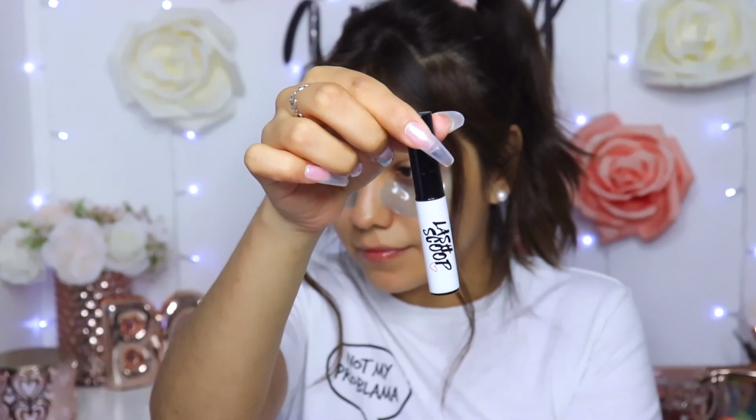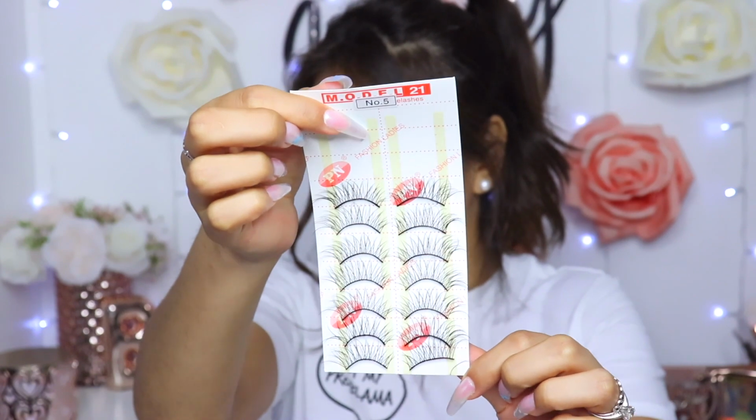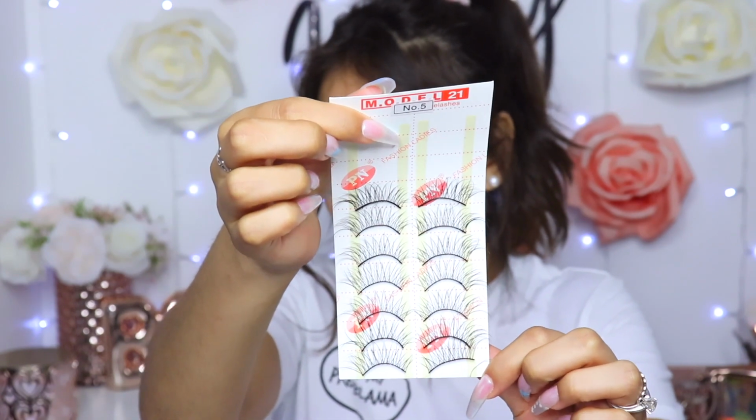So the next thing that we're gonna do, I'm gonna grab my lash adhesive. This is the LashScoop Lash Adhesive in black. The lashes I'll be using will be the Model 21 lashes in the style number 5. They're very natural looking and they have more wisp on the outer corner.